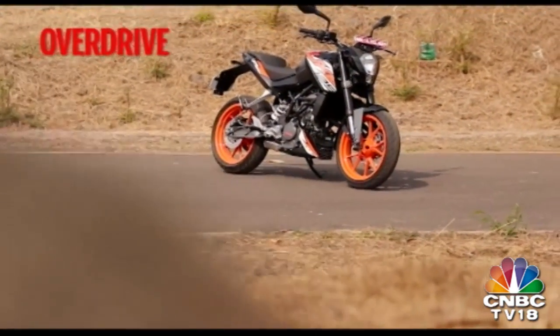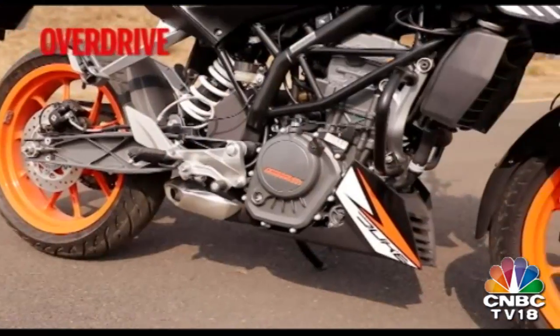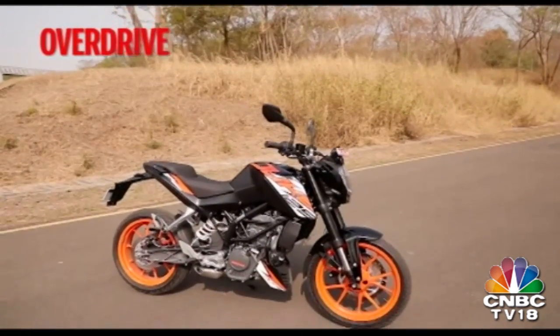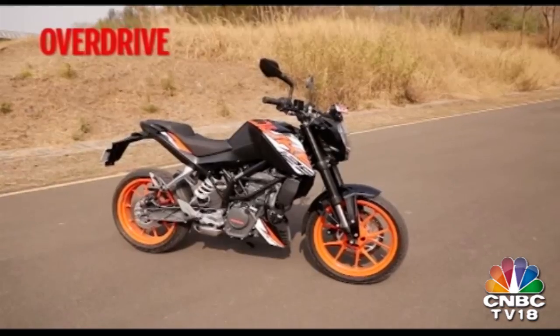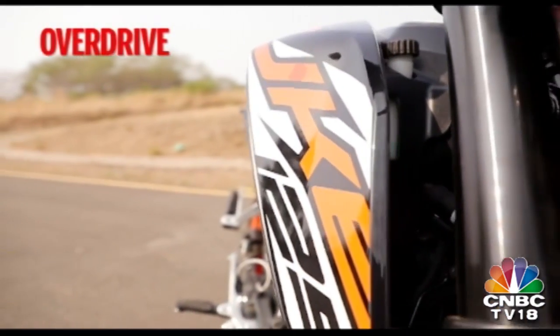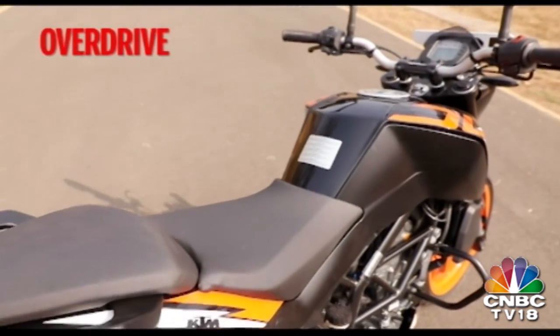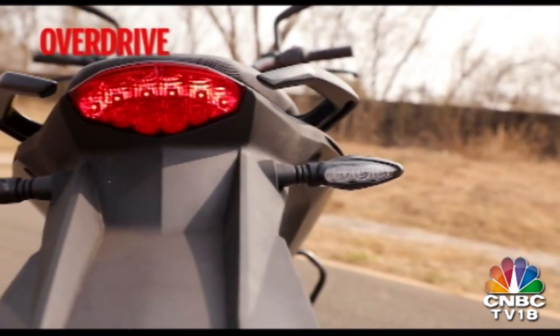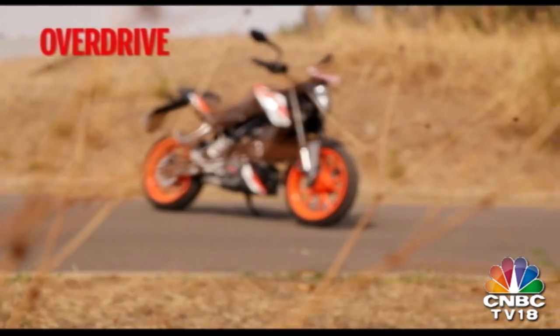Since the current 200 has the old design and the 250 and 390 Dukes have the new one, we had guessed that the KTM 125 Duke had to look like the old one. That's not a bad thing, because the design is still very unique, still distinctive, and for a kid looking for a cool factor, the Duke design is very desirable even today.